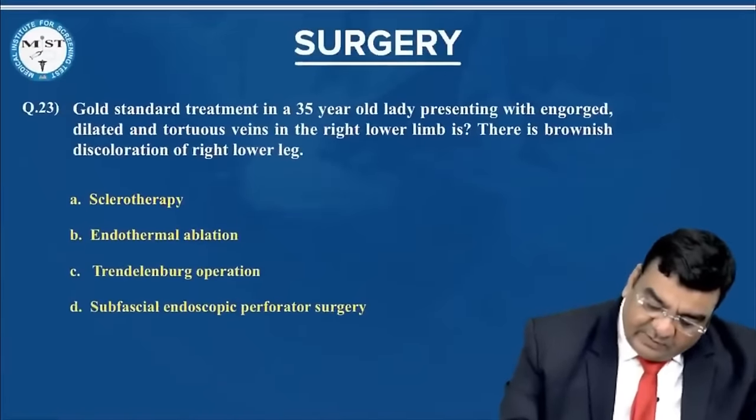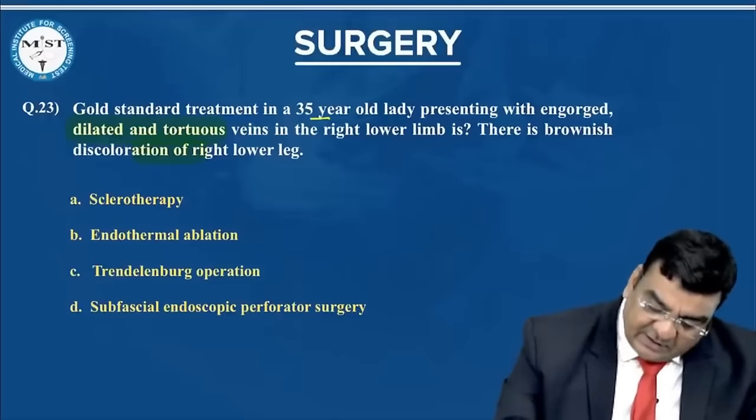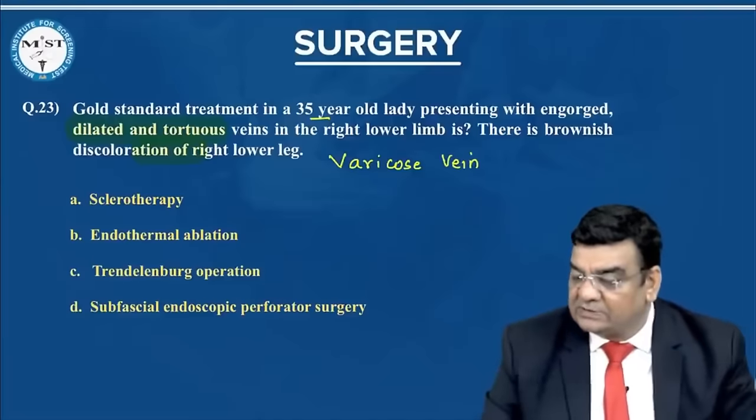Gold standard treatment in a 35-year-old lady presenting with engorged dilated tortuous veins in the right lower limb, brownish discoloration of the right lower leg. Basically, he is trying to ask what is the treatment for varicose veins. Gold standard treatment for varicose veins.